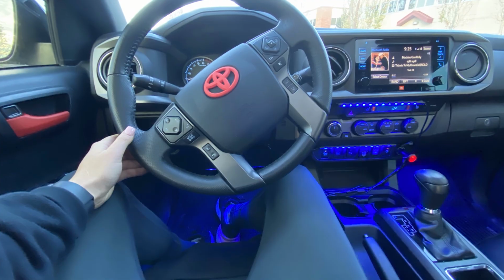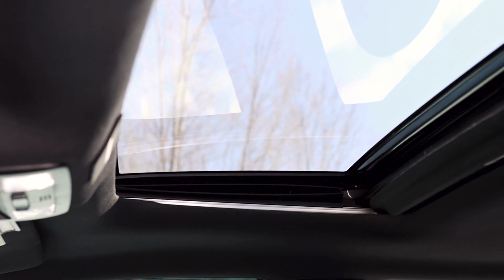So with my Tacoma, the TRD Sport, I have the sunroof. I know before I said I have the premium package, but that basically means it comes with everything. It has the leather seats, it has the sunroof, it has everything. You can't get any more add-ons than what's in this. I don't know why that was a question by someone, but that's just what it means. It basically has everything you can get for the Sport.